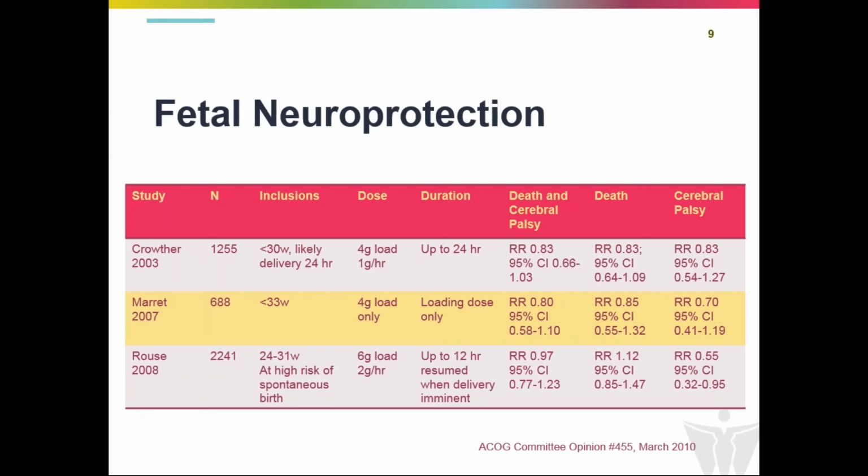There were 3 main ones that were done in the early 2000s. I would like you to take note here that the inclusion criteria are different for these 3 randomized controlled trials. The dose administered is different for the 3 trials, and the duration was highly variable as well. The only study that showed a significant protective effect was the Rouse study that did show a reduction in the risk of cerebral palsy in babies that delivered preterm.